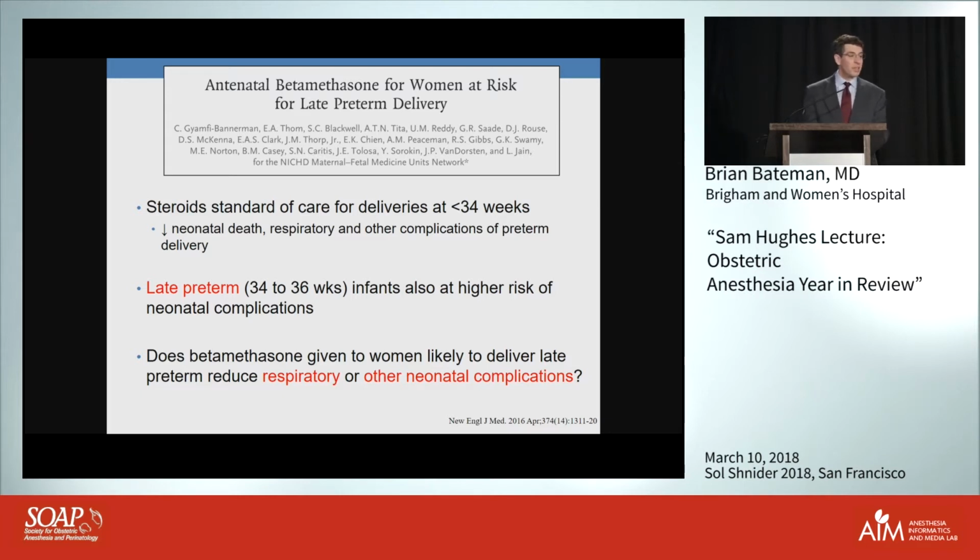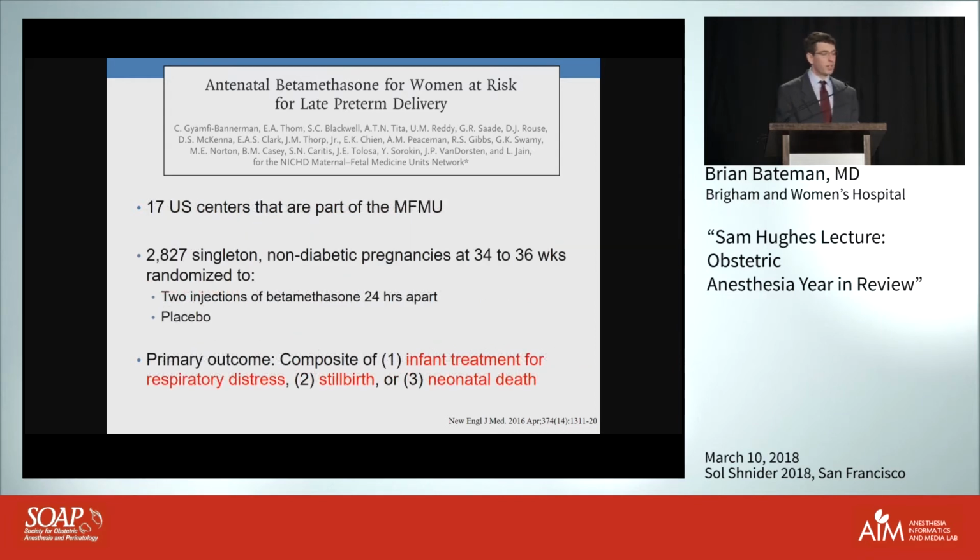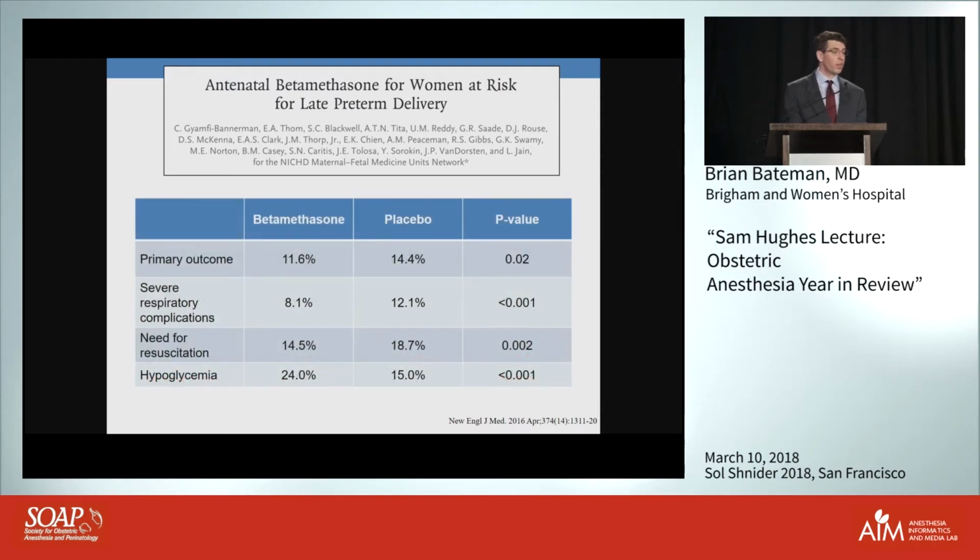So this trial asked the question, does betamethasone given to women likely to deliver late preterm reduce the occurrence of respiratory or other neonatal complications associated with preterm delivery? The study was conducted at 17 centers across the US that were part of the Maternal Fetal Medicine Units network. They randomized 2,827 singleton, non-diabetic pregnancies at 34 to 36 weeks gestation to either 2 injections of betamethasone 24 hours apart or to placebo. And the primary outcome was a composite of infant treatment for respiratory distress, stillbirth, or neonatal death. So here are their results.